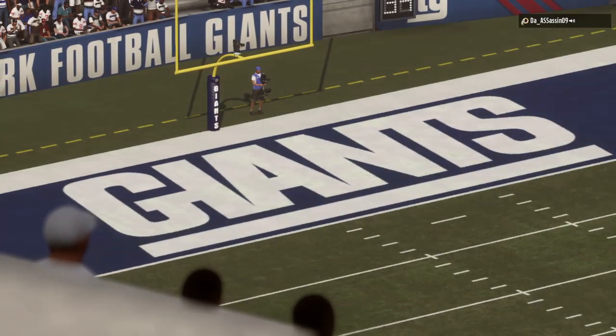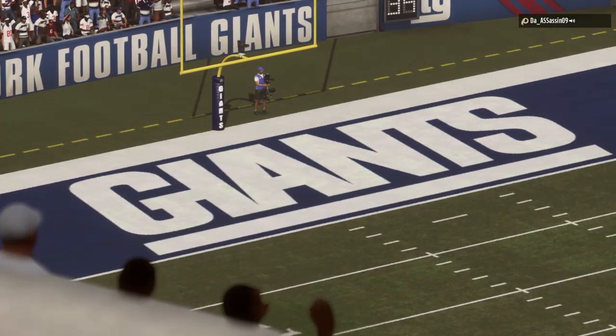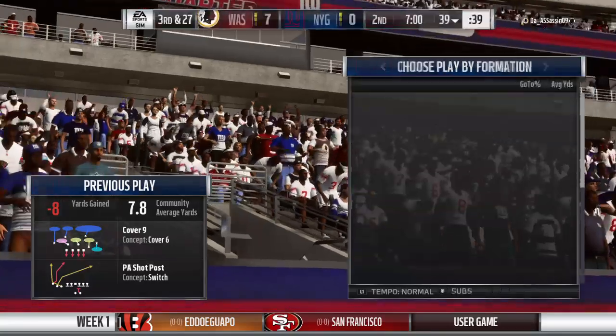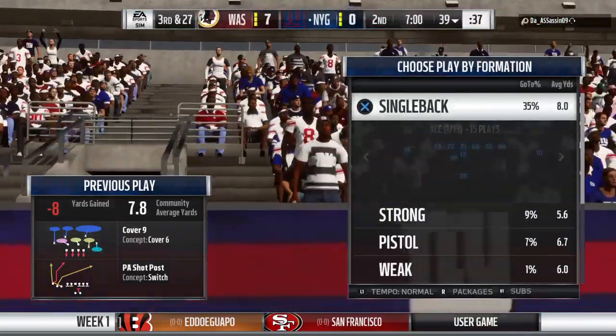Alongside Charles Davis, I'm Brandon Gaudin, and it's the Giants with the football here as we begin quarter number 2. They're in the midst of a nice drive, but facing a 3rd and long here.